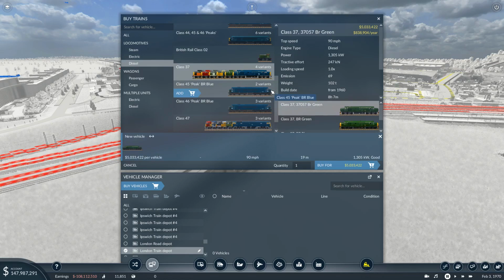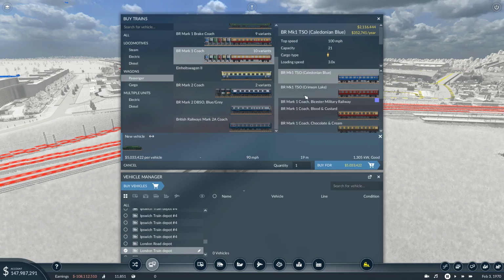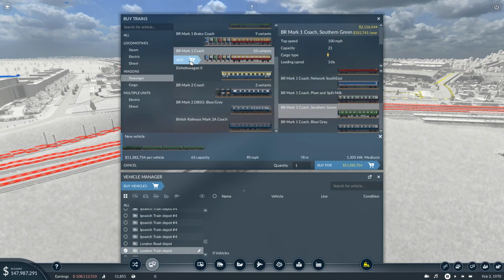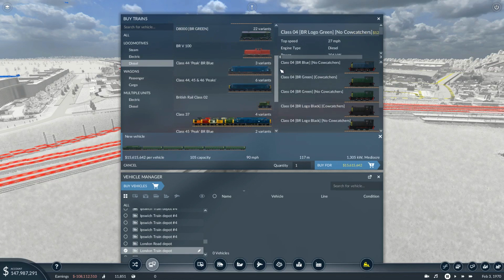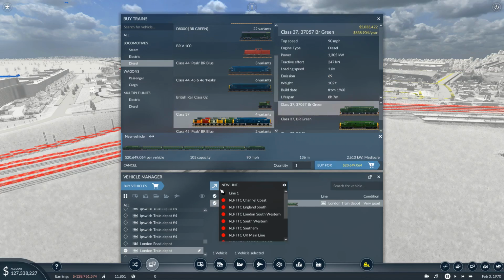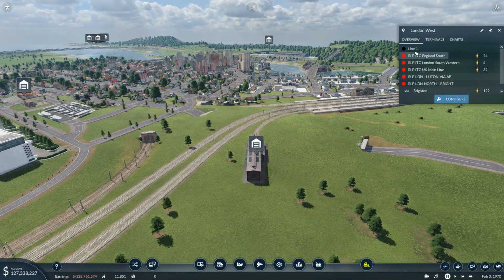Add that. Passengers, yes. That, no. Yeah, that. 1, 2, 3, 4, 5. And then for this one, I'm going to add a tail onto it. Add that by, and then I'll get the second one as well. Want to set you on line 1. Off it goes.